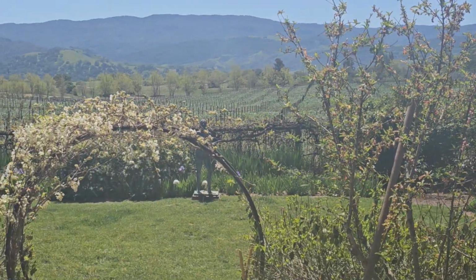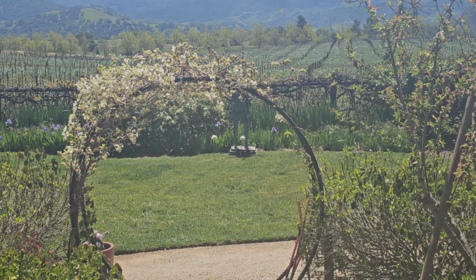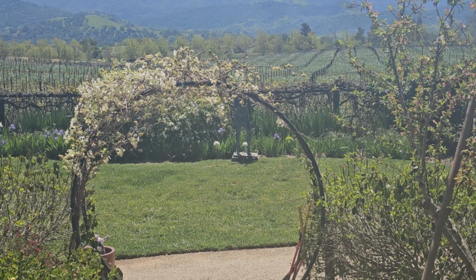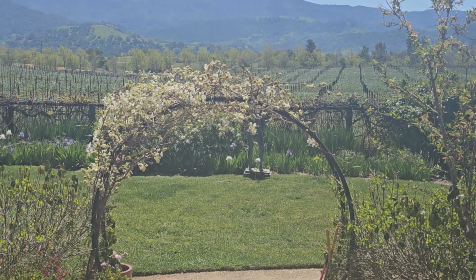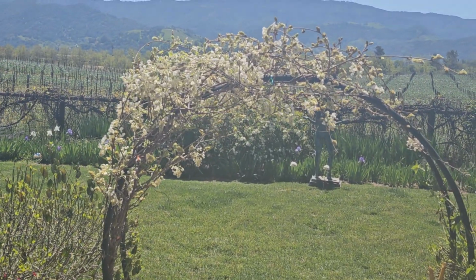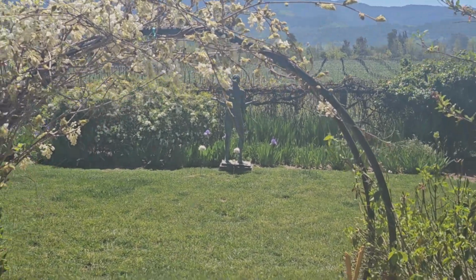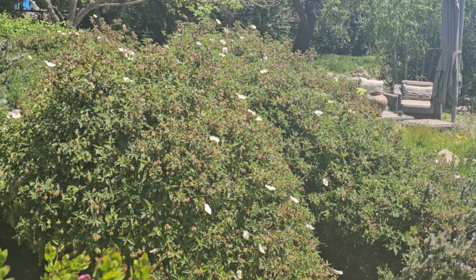But the other thing I wanted to show you, it's finally happening. This is my white wisteria arbor, which I planted 3 years ago. Again, you have to have patience with flowers. But the wisteria arbor is so beautiful, and it has come into full bloom. I picked the white color because it matches some of the other beautiful whites in the garden as well. Right here you can see it.